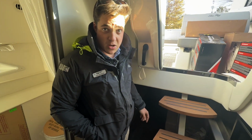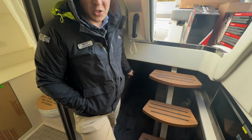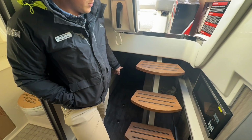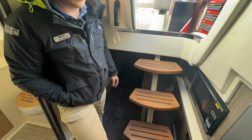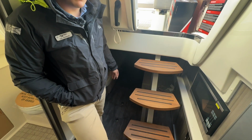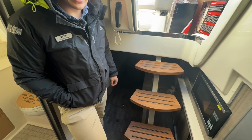Down below the stairs here, you've got an aft berth. You've got two couch-style cushions that can convert into a full bed. Right now, we've got our isinglass enclosure and our radar down here from shipping. But it's a great place to store some items or put some kids. We've also got a TV in here, like I mentioned before.